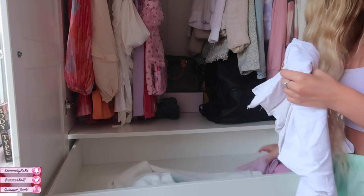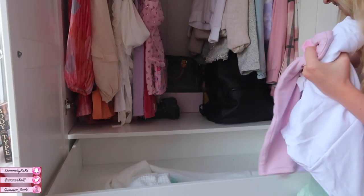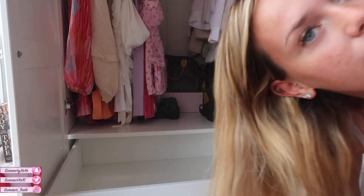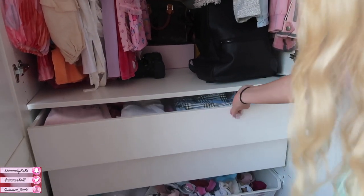Keep, keep, keep, keep, keep, keep and keep. Wow, what a result. Now I'm gonna fold all that back and we're gonna see how it looks. All fresh, and it actually shuts now.